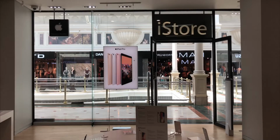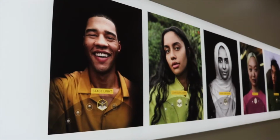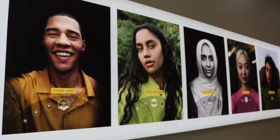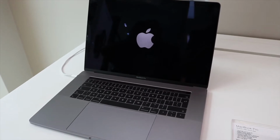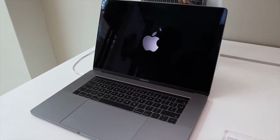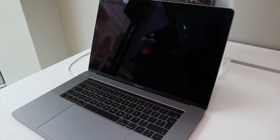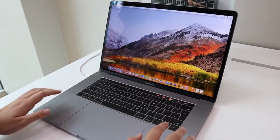Okay, so here you can see just a quick little overview of the store. Here is the front and here are some of the computers. We'll start off with the laptops. So here you can see just a little canvas that they have there in the store, which is really pretty. Then you will see the MacBook Pro with the touch bar, the 15-inch, and I will just be working on it a little bit. You can just see an overview of how it looks, really clean look, that lovely Apple look that it has, and I really love this laptop. This is kind of one of my favorite laptops of all time.